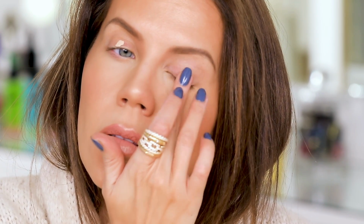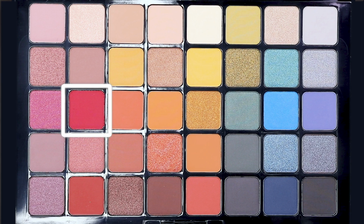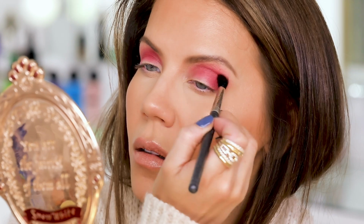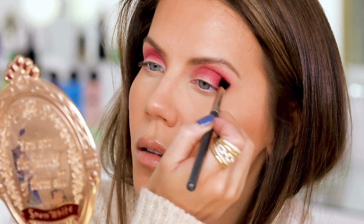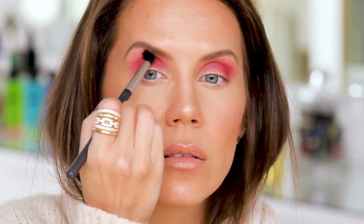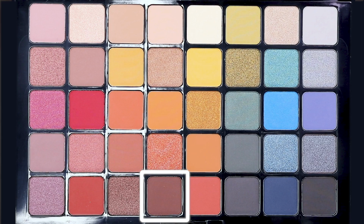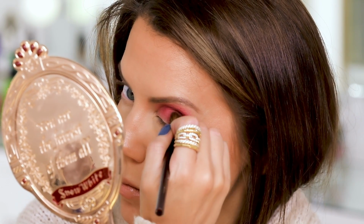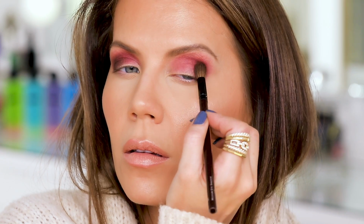So let me get to the look that I'm wearing today. I started out by taking this bright pink shade right here all into my crease. I did my thing where I'm looking down in the mirror, I'm blending. I switched from a thicker brush to a thinner brush, a MAC 224, and I continued to build, blend, and pull that color on the outer edge. Then I took another brush and took that rich espresso shade and really packed it on the outer edge, tilted my brush up, and started to blend it and pull it about halfway through the crease.